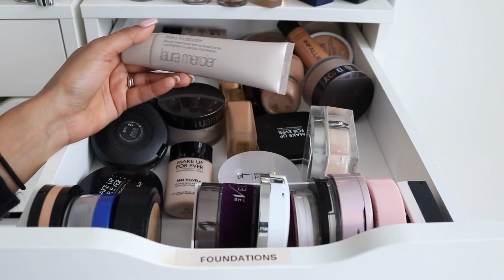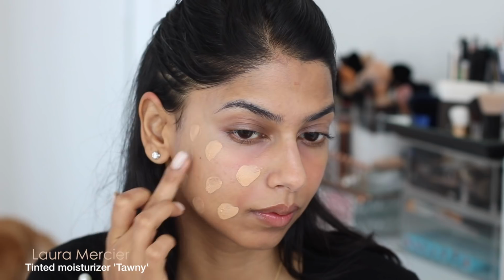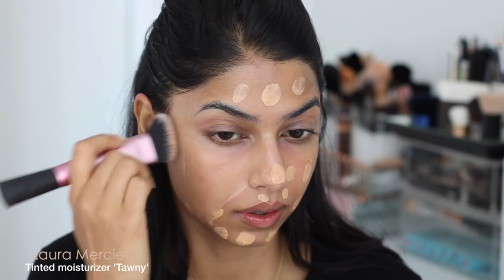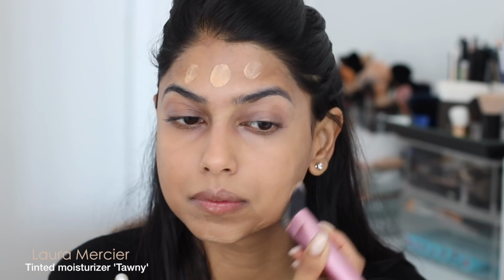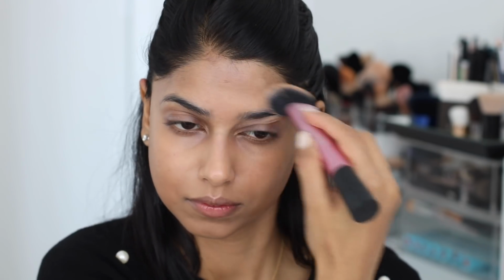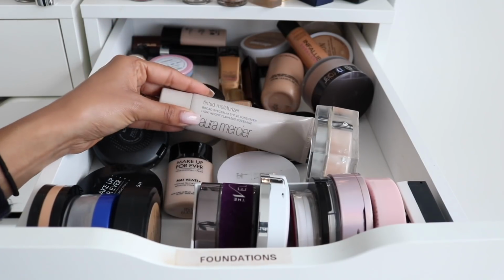Okay, we have another Laura Mercier Tinted Moisturizer, and I really, really like this one. This is in the shade, let me see, Tawny, and this is a really good match for me. This is one of my favorite tinted moisturizers of all time. I haven't had this for a long time, but since I've gotten it, I've used this a lot, and this is such a great match for my skin tone. So really, really love this for a tinted moisturizer.